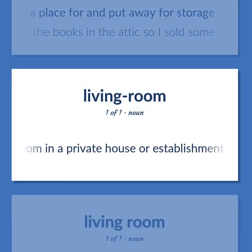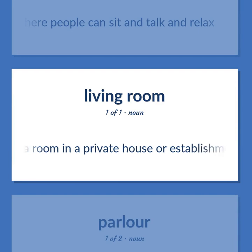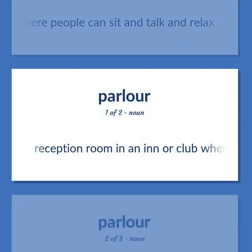A room in a private house or establishment where people can sit and talk and relax. Reception room in an inn or club where visitors can be received.